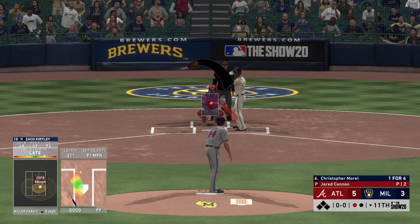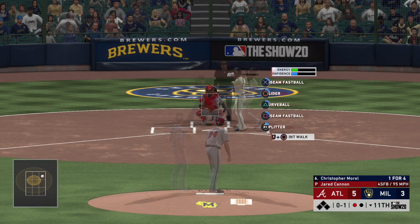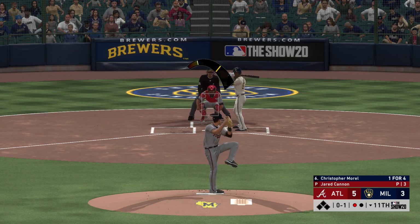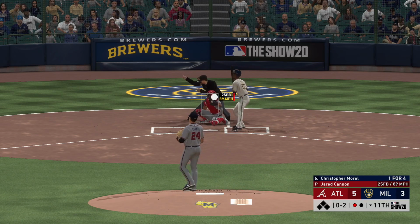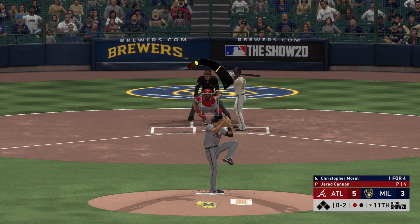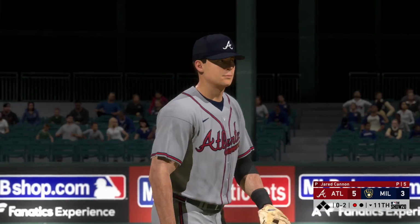Digging in, Christopher Morel. He comes into this appearance in the midst of a 1-for-4 day. 0-1. And he swings through a fastball and doesn't catch up with it. That's taken. Now it's 0-2. Nothing in 2 count, and the pitch. Hit hard to the right side. Foul.